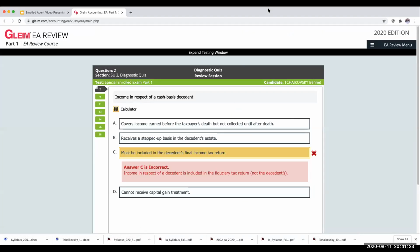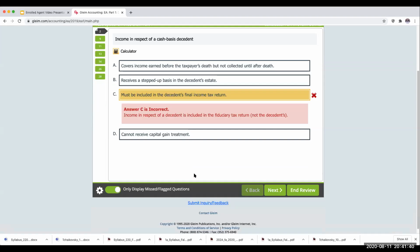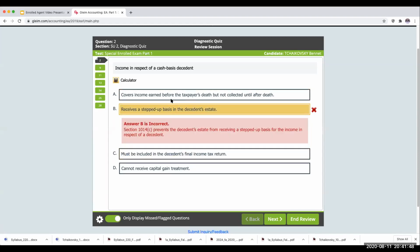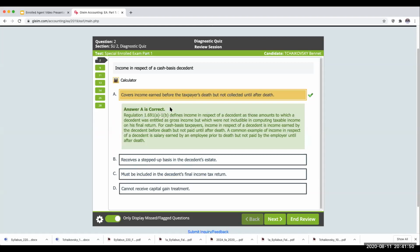So I'm going to go ahead and pause right over here. So this is now telling me which one did I choose. So right over here, income in respect of a cash-based decedent. Answer C is incorrect. And I want to see what the, let's see here. Answer B, oh, this is kind of cool. So now it tells me, okay, covers income earned before the taxpayer's death, but not collected until after death. So that's helpful. Here's another one over here too.